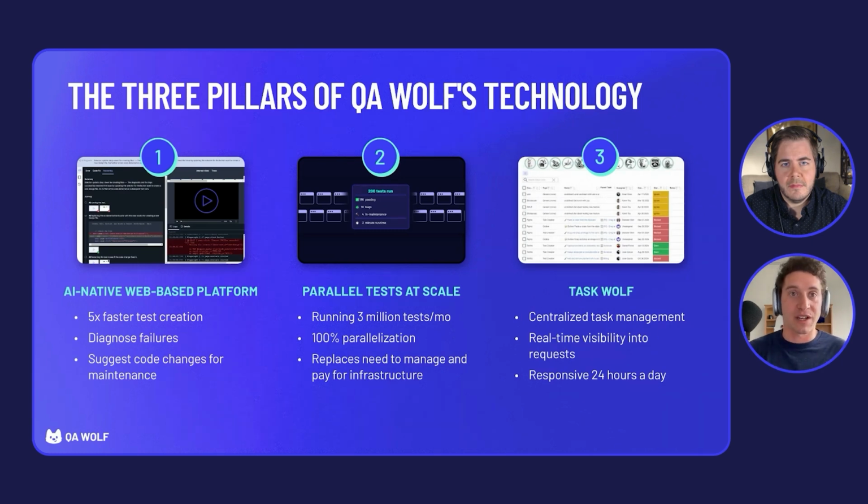Finally, the third pillar of our tech is TaskWolf. And TaskWolf is, I would think of it like our 24-hour-a-day QA project management. So it's a centralized task management platform that our QA engineering team uses to understand in real time what they need to do to be able to respond to requests and be responsive 24 hours a day, and streamline the whole process of delivering this coverage and making sure we're hitting our SLAs and we have these quick creation, maintenance, and investigation times for our customers.